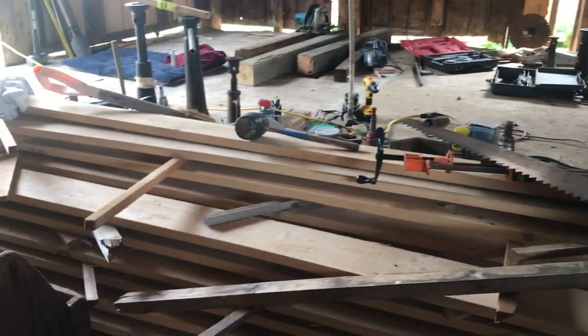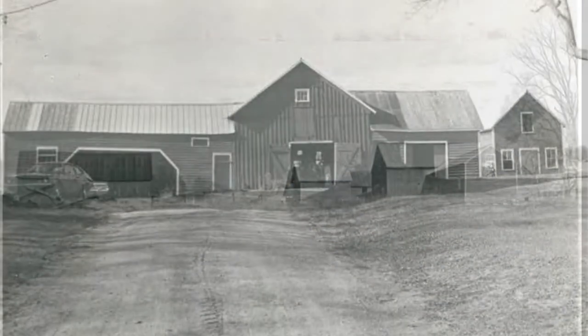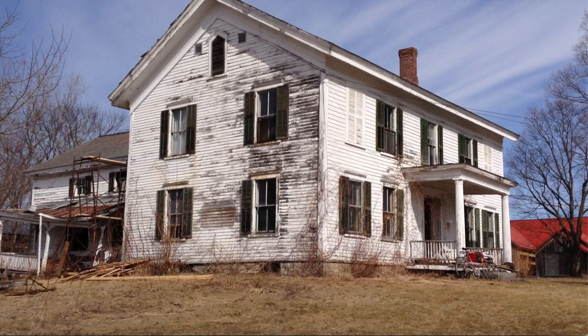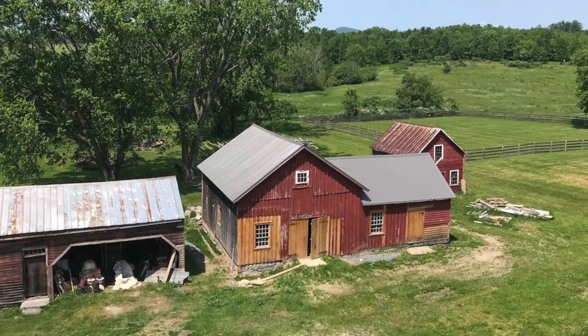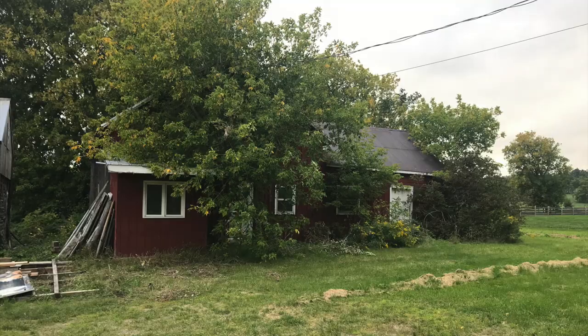See what happens. Well, these old photos from the 1970s show Crystal Spring Farm when it was a working farm, and in just one generation it went into a crumbling decay, and that's when I acquired it. So this 1786 horse barn was made into an apartment. Yeah, that's what it looked like when I purchased it.